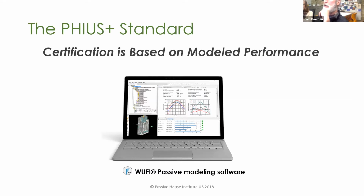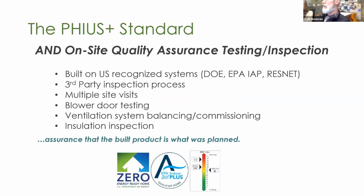In the PHIUS Plus standard, certification is based on modeled performance. The spirit is that you model the building using the WUFI software, and that's a basis of performance with on-site quality assurance and testing and inspection. Those are the two pinnacles: modeling, and then on-site quality assurance and testing. This is done during construction, so it's not anything you can do after the building is complete and buttoned up. The passive house project standard has to be done during the design and construction of a building. You can't go back and try to get a building certified that's already complete. It's really part of the process.